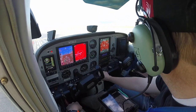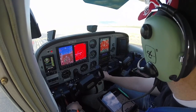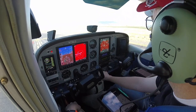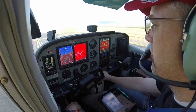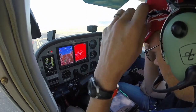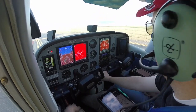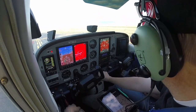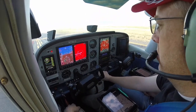What does that mean, waiting for release? Remember how I was talking about he's sequencing you? We have spacing between aircraft, and he's calling center to say, hey, I've got one coming to you. So he's calling center to make sure that he releases us at a certain time, so that he's able to sequence us in.